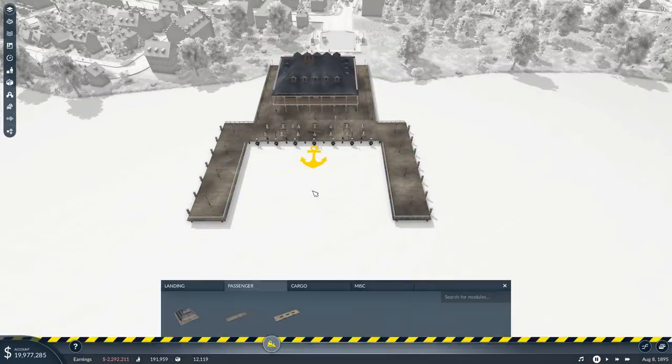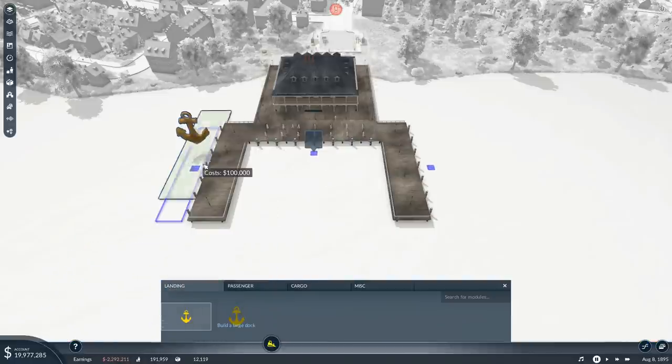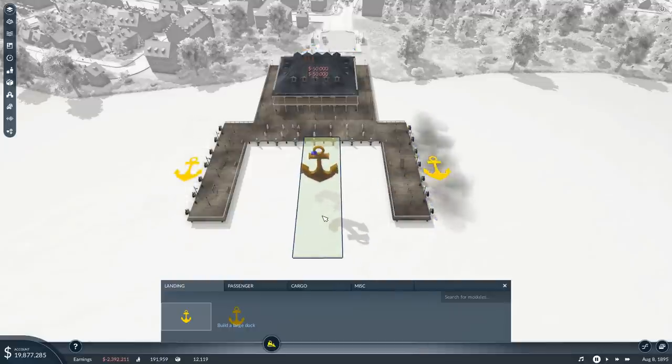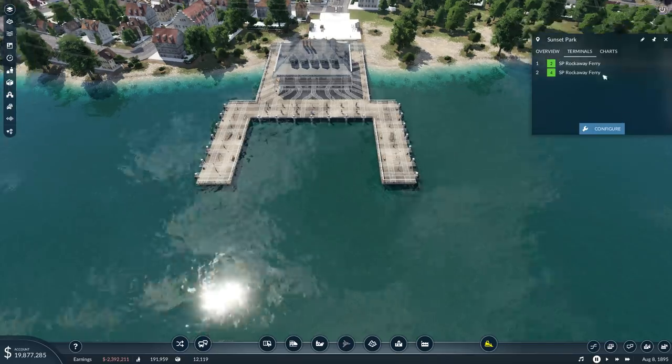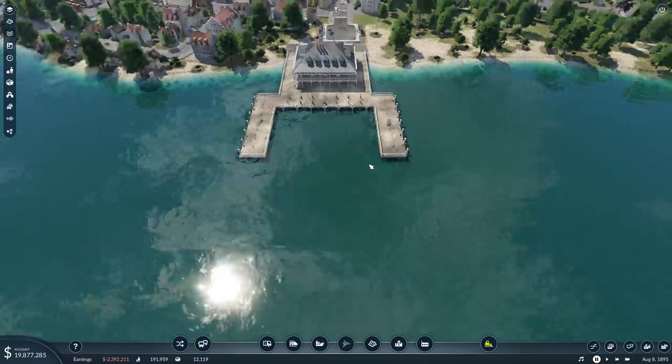And then what I want to do is get rid of that landing, and I want our landings to be there and there. And then we'll configure this so that one of them uses terminal one and one of them uses terminal two. That essentially doubles the amount of space we've got for our passengers. So hopefully that'll be enough.